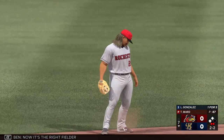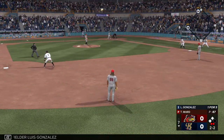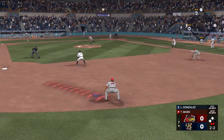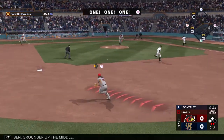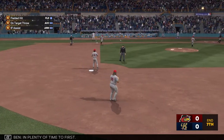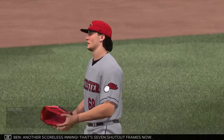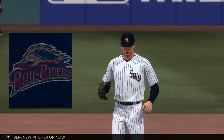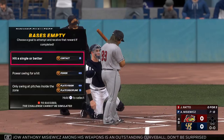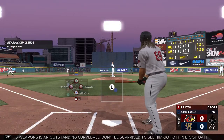Now it's the right fielder, Luis Gonzalez. Grounder up the middle. In plenty of time to first. And that ends the inning. Another scoreless inning. That's 7 shutout. New pitcher on now, Anthony Misevich. Among his weapons is an outstanding curveball. Don't be surprised to see him go to it in big situations.